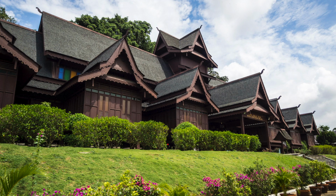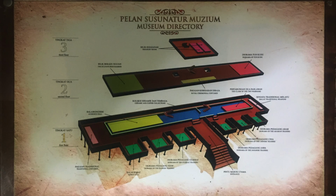The Melaka Sultanate Palace is a wooden replica of Sultan Mansur Shah's 15th century palace and now houses a museum dedicated to the history of Melaka and its royal family.